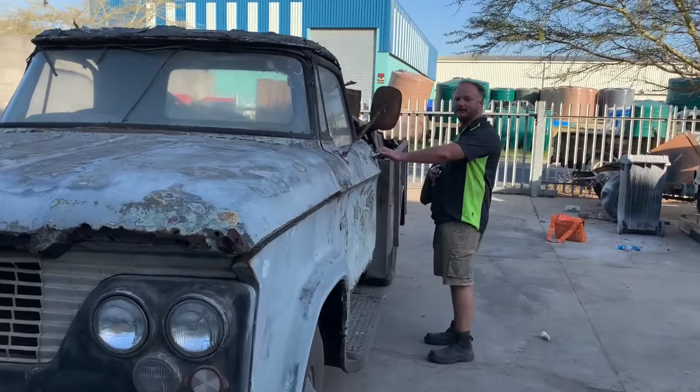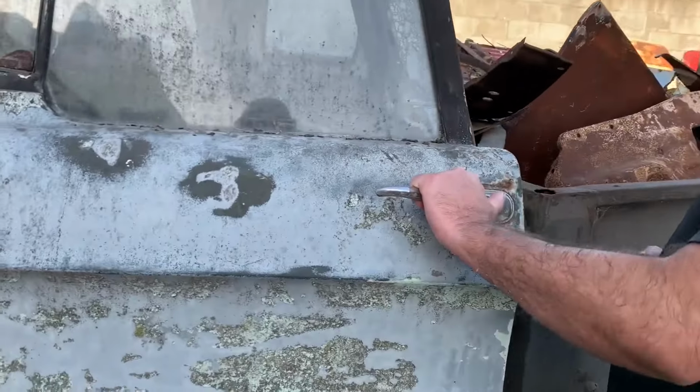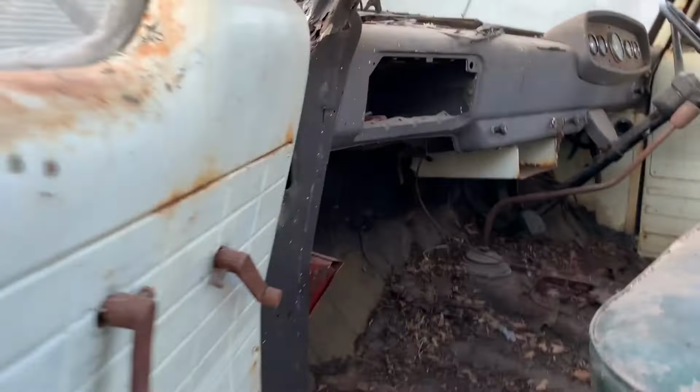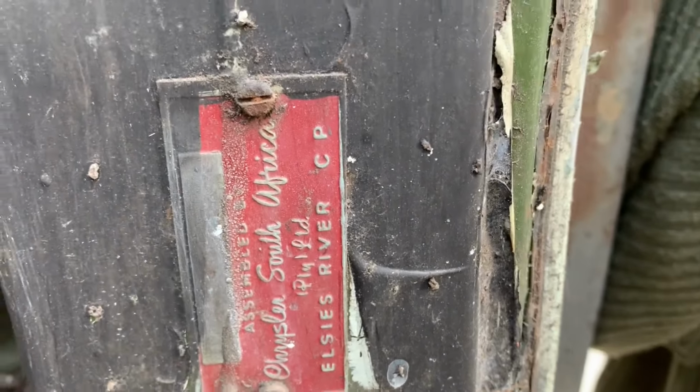Where did they build it again? What factory was that again? In Elsie's River, yeah. Where was that sticker? There. Check your heads up: Elsie's River, Chrysler, South Africa. Back in the heyday.